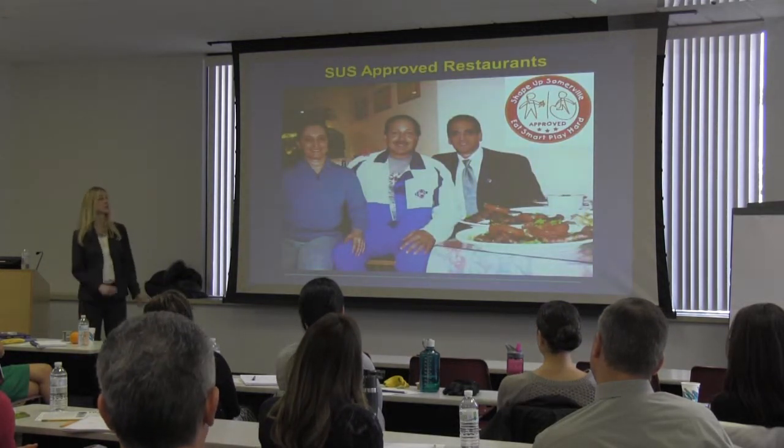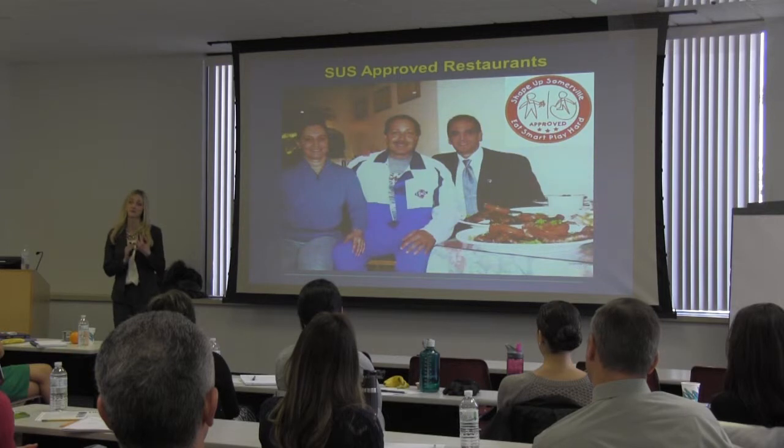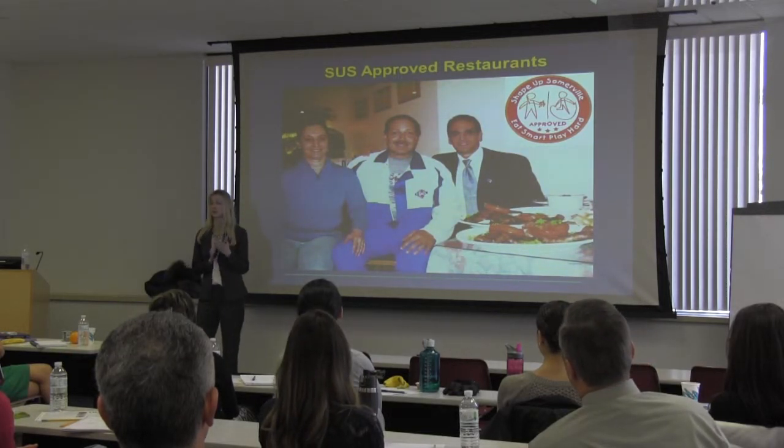Restaurants could apply to be Shape Up Somerville approved, which meant they were having lower fat offerings and higher fiber. They tagged different menu items that were meeting the standards for the overall initiative.